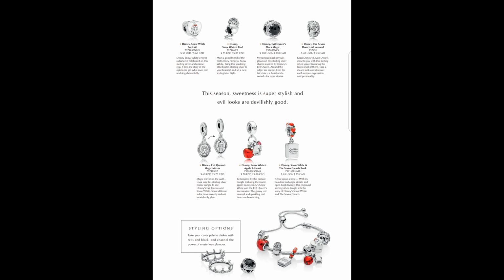Also released on the 30th of August, so not that long now, is the Snow White collection. As most of you probably know, we've already got a collection of Snow White charms that are out at the moment. This adds to that collection, and you can see we've got in total 4 non-dangles and 3 dangles. The first dangle shows you the back and the front of that charm.